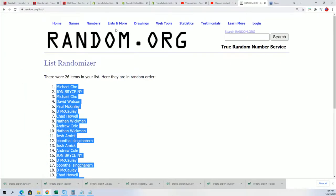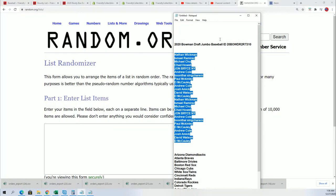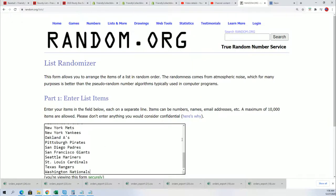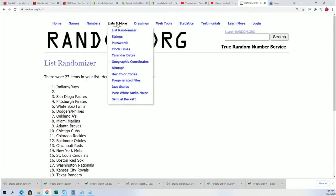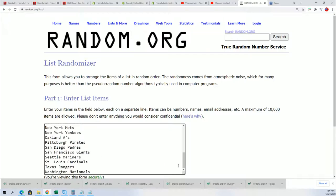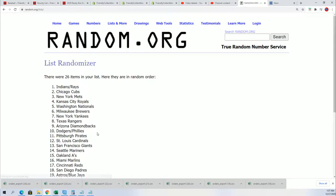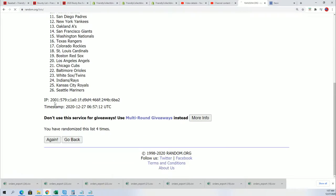Let's do it again. Let's randomize the teams coming on through. Got a blank spot. Need to fix that. No blank spots allowed. Lucky number seven.